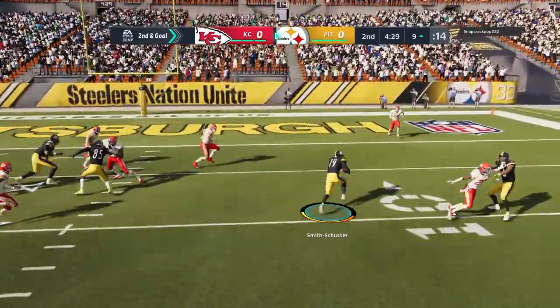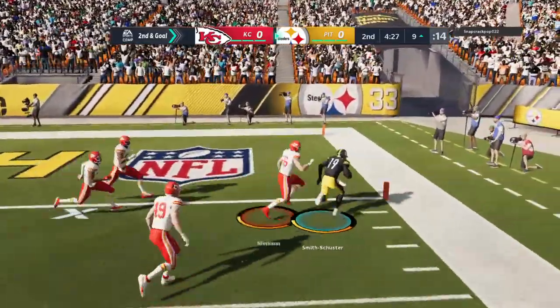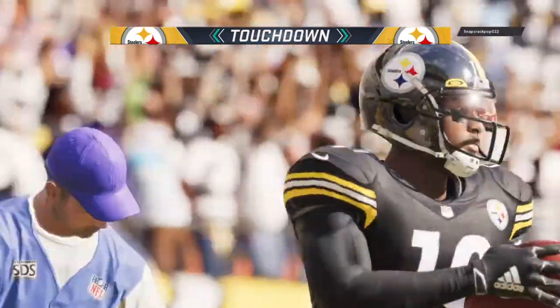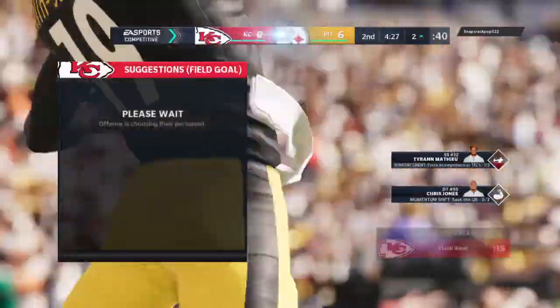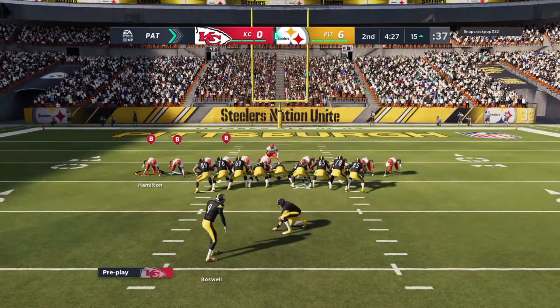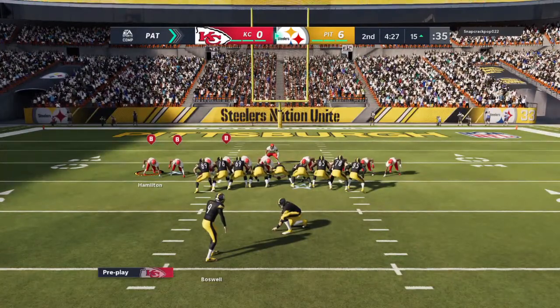Gets it to Smith-Schuster on the jet sweep. And he's in. Touchdown, Steelers. A 9-yard touchdown run. And the Steelers take the ball down the field and score on their opening drive.